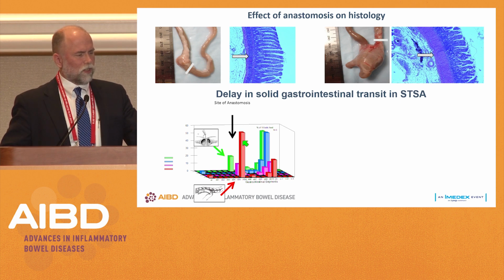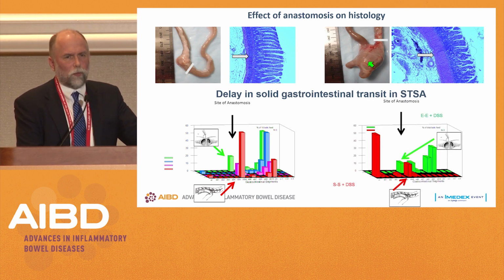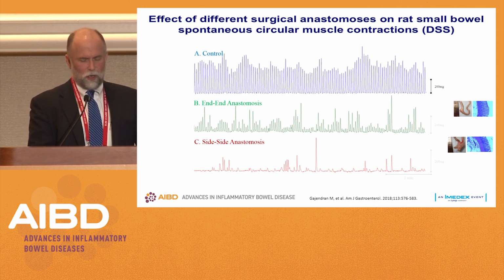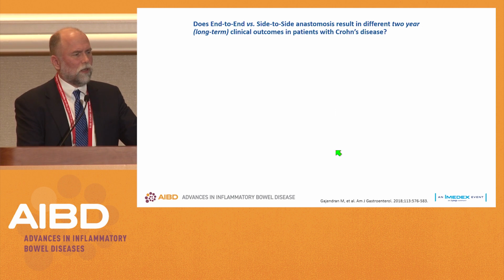50% of the metal ball bearings in an end-to-end hang up at this area of stasis here. And with dextran sodium sulfate, we actually had gastroparesis, where the metal ball bearings didn't even exit the stomach in these animals. And then we looked at circular spontaneous muscle contractions. We have normal bowel up top here. We have the end-to-end anastomosis, and then complete disruption of the physiology in the side-to-sides.